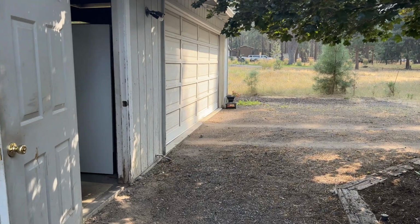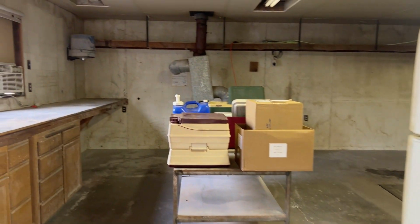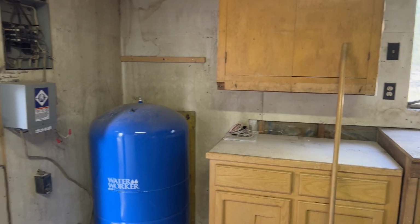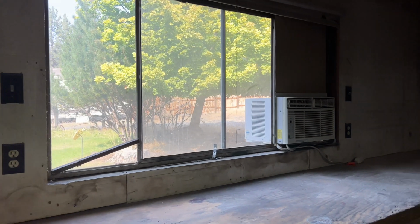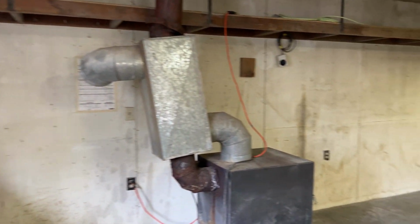Moving out to the garage, there's a 16-foot wide garage door, and this garage shop is fully insulated and has a 220 outlet inside and out. At one time, that 220 served a compressor and a welder at the same time. It's on a 40 amp breaker. You could charge electric vehicles off of either of those plugs or both at the same time.